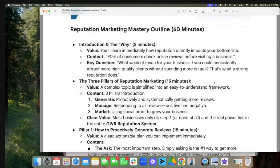How do we increase top line revenue without investing tons of money in ads, without waiting quarter upon quarter, if not years, for SEO to hit that critical point? How do we do that? Well, we're going to show you how to do that today.